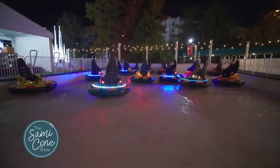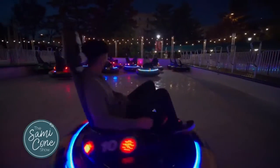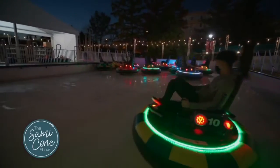If you like bumper cars, experience the thrill of driving them on ice. Slide, spin, and bump your friends and family as you zoom around.